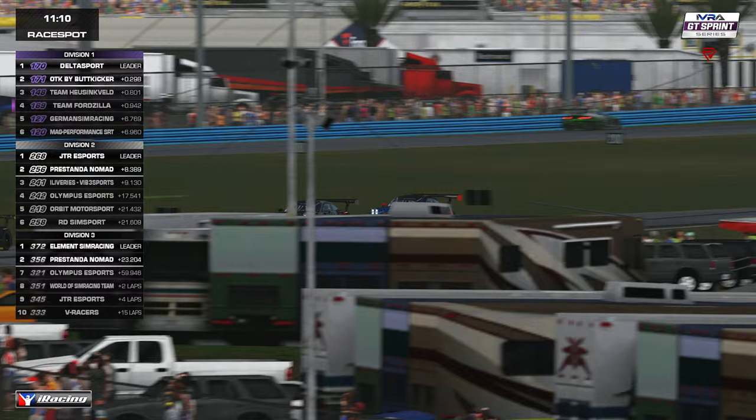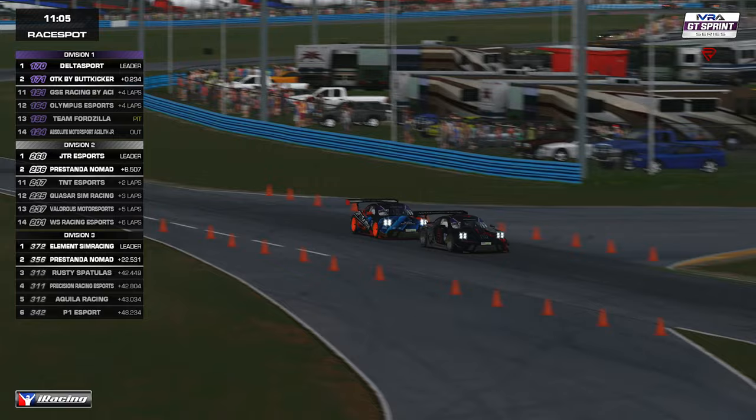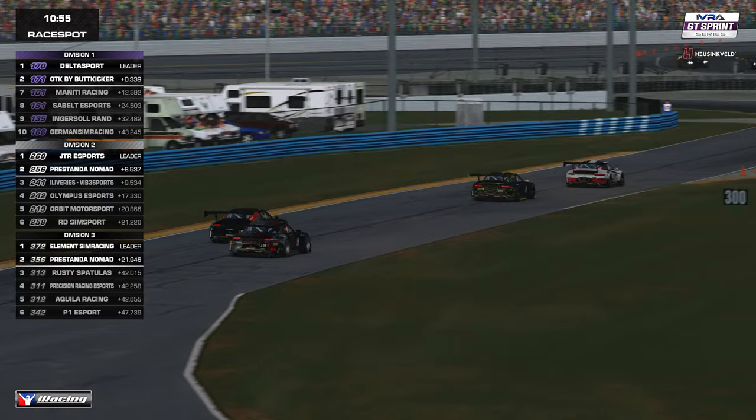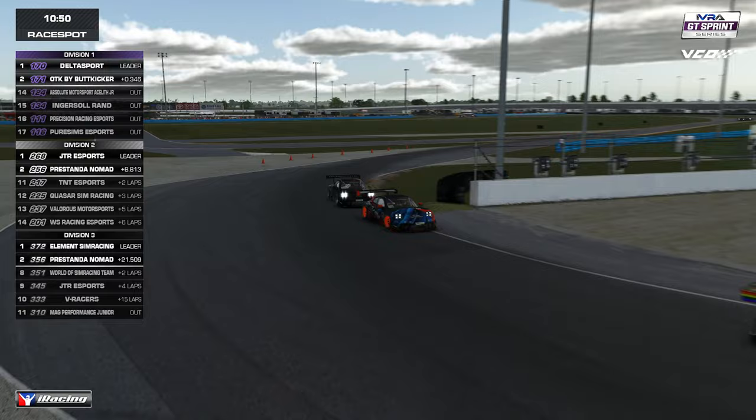Burns going to have to push all his might again to try and find a way back up around the Heusinkveld car. Oh, he walks it now instead of the braking zone. Up to the West Horseshoe, able to make it stick. Up to third again. Tom Burns is on fire, and I don't mean that in a good sense right now.